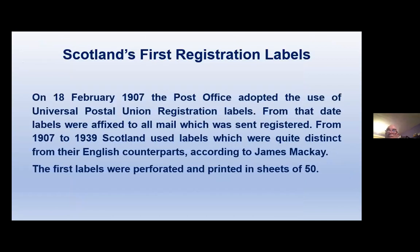Now, we're going to come on to look at the registration labels. On the 18th of February 1907, the Post Office adopted the use of Universal Postal Union style registration labels. And from that date, labels were to be affixed to all mail which was sent registered.